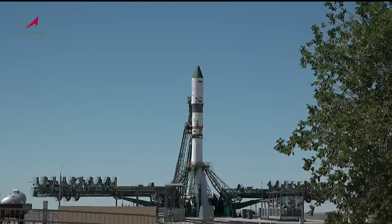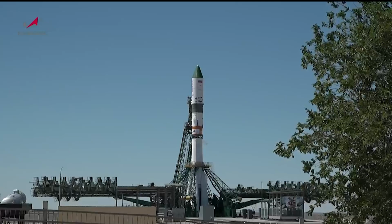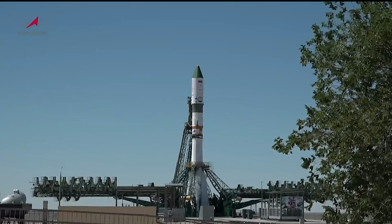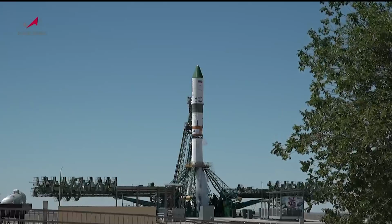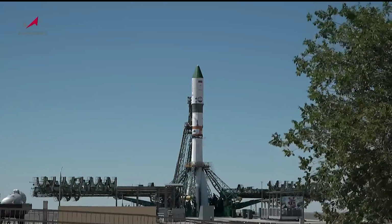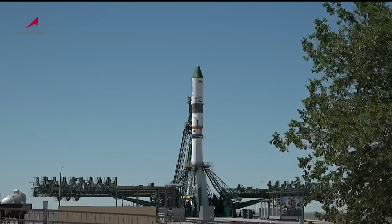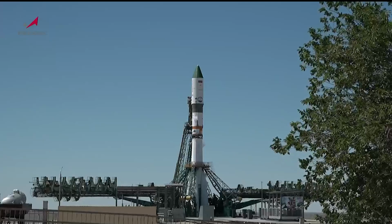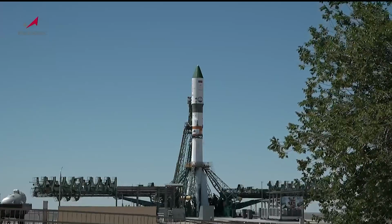We're coming up on the T-minus 14-minute, 30-second mark into the countdown. Again, you can see the venting of liquid oxygen from the first stage of the Soyuz 2.1A booster. It's a three-stage rocket that will deliver the Progress into its preliminary orbit, an 8-minute, 49-second ride from launch pad to orbit.